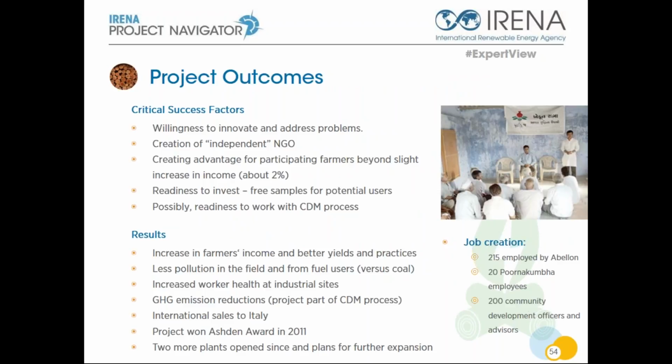So this is the last slide here. Simply the outcomes are very good. So you see that they've been building 2 more plants since then. Farmers have more income through the sales of the residue that they produce. There is less pollution not only in the field but also better health for the users of the fuel. Rather than using brown coal like lignite or black coal, they're now using pellets. There is less dust. There is less greenhouse gas emissions. They actually participated in the CDM, the Clean Development Mechanism, United Nations process with their project. They got an award, I think actually 2 awards.